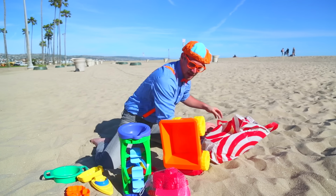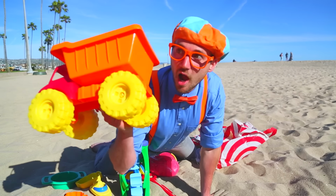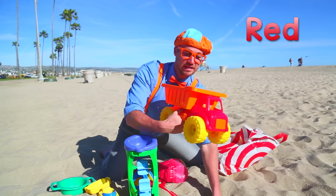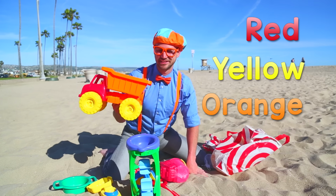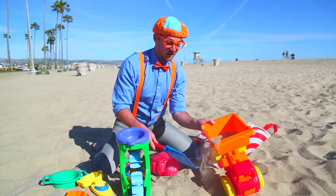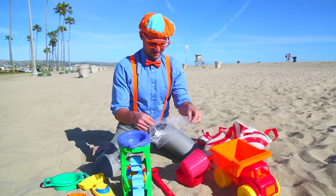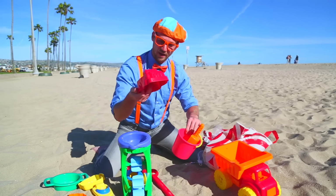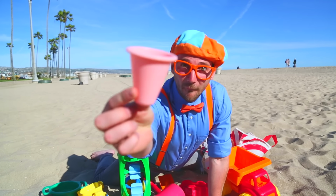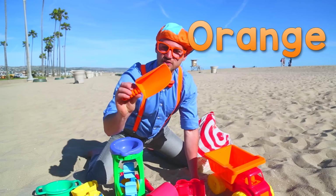Whoa! Bag number two has a giant dump truck. This dump truck is the color red, yellow, and orange. Okay, we're gonna put a bunch of sand in this later. Just like that, but a lot more of it. Okay, and a lot of other toys. A red one and a pink one. An itty bitty one, look, woo! That's funny. And a scooper. Look at this orange scooper.